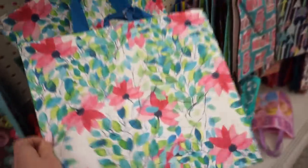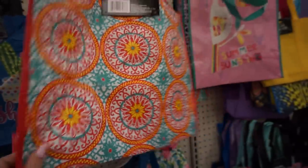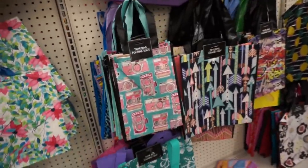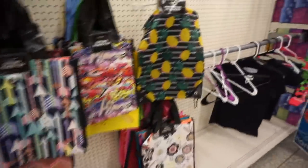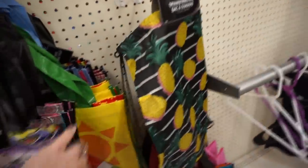I'm such a sucker for their bags. That one is really pretty. And I like the material of this one. It's pretty big. I just don't love the colors of that. But that's a big one. And that's a cute one. I never use those.